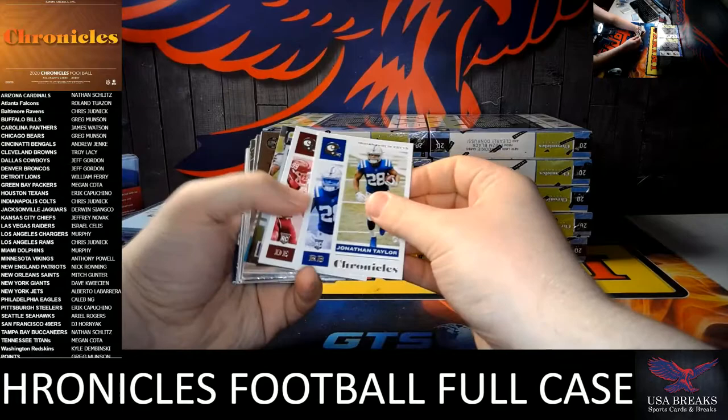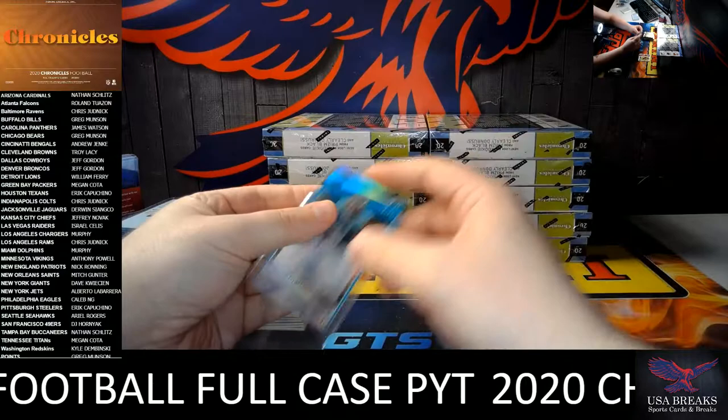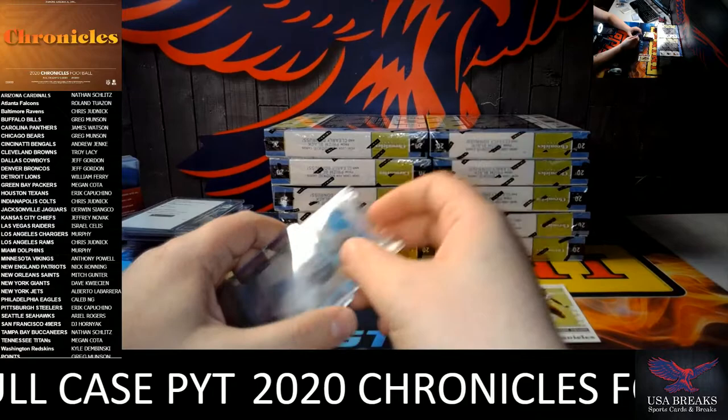Jonathan Taylor, Thomas, Chase Young. LaVisca, 10 of 10 for the Jags. Very nice. Jacksonville. Is that Derwin? Yes. Nice hit.